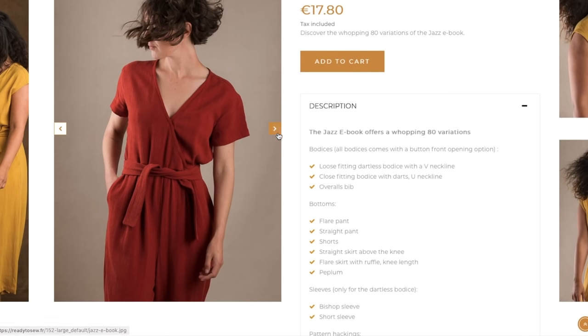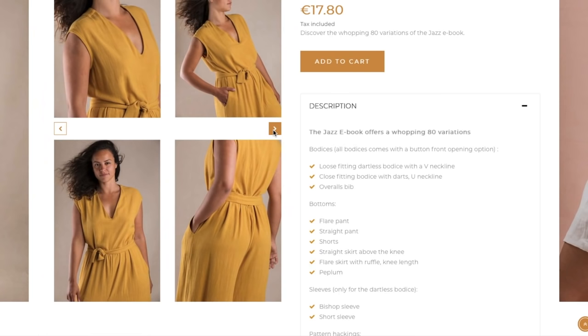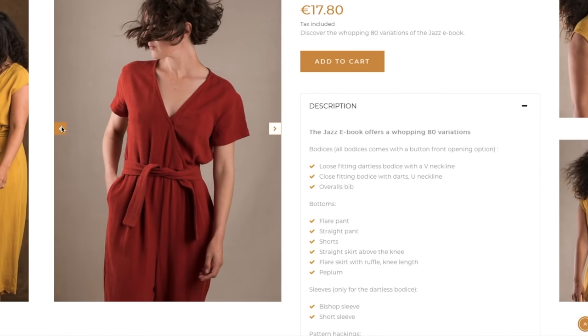This is the short sleeve as well. And this must be the loose fitting one without the darts. Here is close fitting with bust darts that I don't quite see anywhere, and a U neckline. Or is that the V? No, that's a V. So this is the loose fitting one. Maybe this wrap version is the original pattern. This must be the original pattern. That's what I'm going to go with.